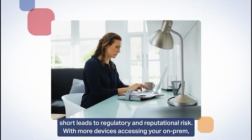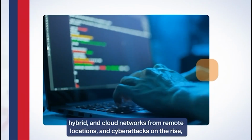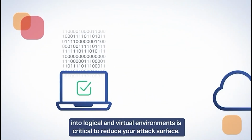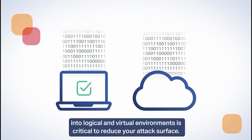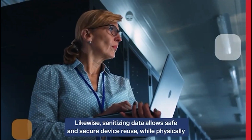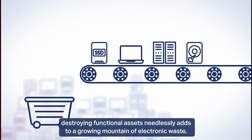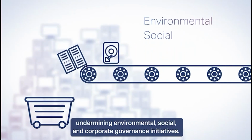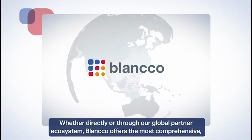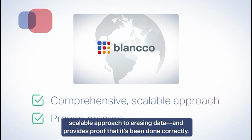With more devices accessing your on-prem, hybrid, and cloud networks from remote locations and cyber attacks on the rise, using certified methods to sanitize your data as it moves beyond the physical level into logical and virtual environments is critical to reduce your attack surface. Likewise, sanitizing data allows safe and secure device reuse, while physically destroying functional assets needlessly adds to a growing mountain of electronic waste, undermining environmental, social, and corporate governance initiatives. Whether directly or through our global partner ecosystem, Blancco offers the most comprehensive, scalable approach to erasing data and provides proof that it's been done correctly.